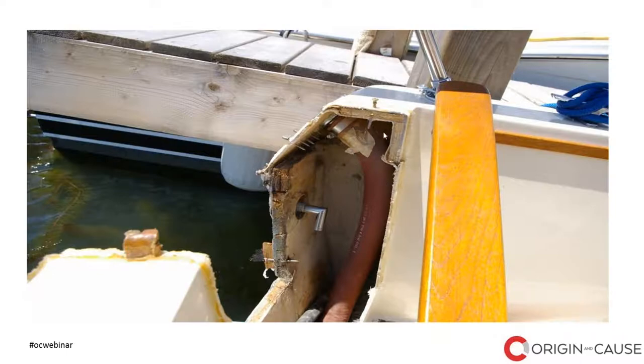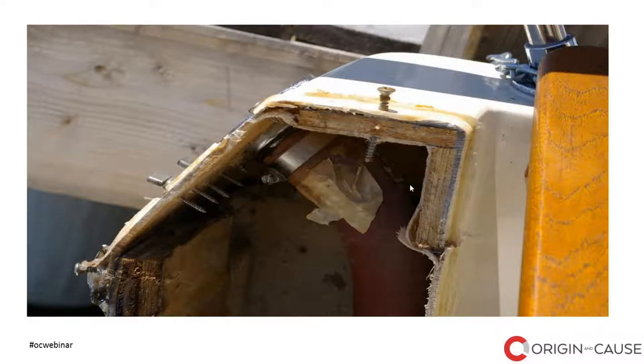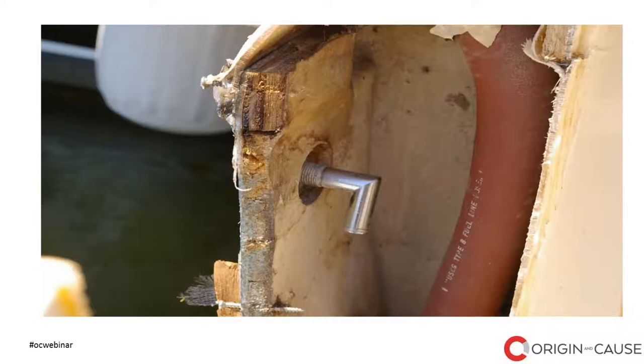So, again, the large red hose is the fuel fill line. Note the masking tape on the hose. So again, we see the masking tape and the alligator clamp in place. Now this small little fitting, this connection, is called the fuel vent line.